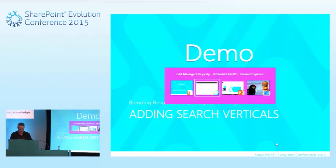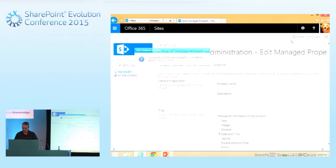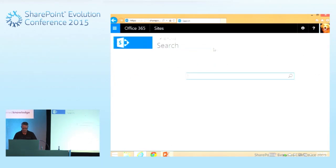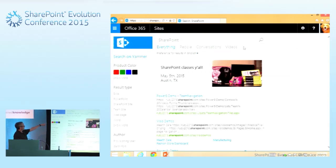Okay, so let's run through this. There's several steps involved in creating a new search vertical. And so to be clear, what we're going to do is I'm glad my network connection is working, so my virus scanning is all up to date now. What we're going to do is create a new search vertical so that we can have a new tab here that shows off our products in a little bit better way.